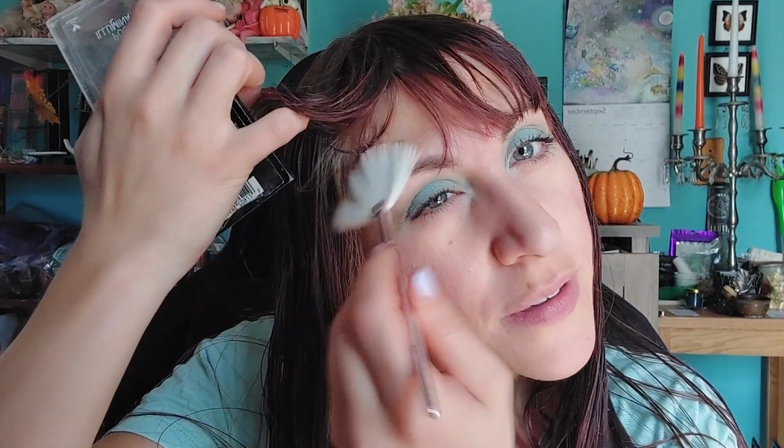I'm going to use a Wet n Wild highlighter in Blossom Glow. Just going to put that a bit on the cheeks. And I like to put some above my eyebrows. Some people think that's silly, but I think that's where the sun naturally hits, and just put in a couple other places without adding any extra.